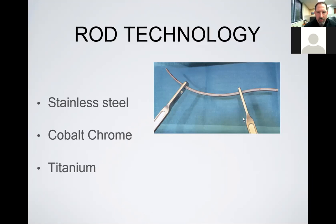And these are some rod benders. So you can see here, this is bending the rod into the proper position for correction of the spine. Again, we don't want the spine to be flat on the side view. We want there to be normal thoracic kyphosis and normal lumbar lordosis, and that's what bending the rod helps us to accomplish.